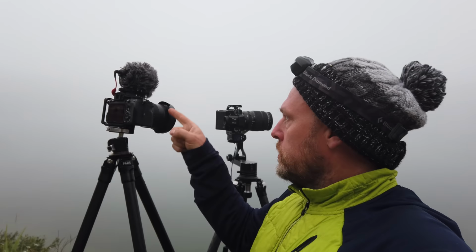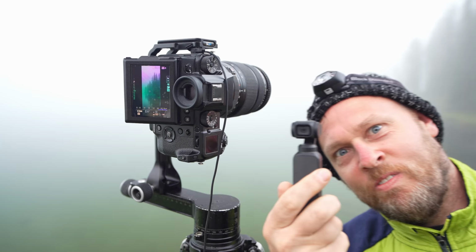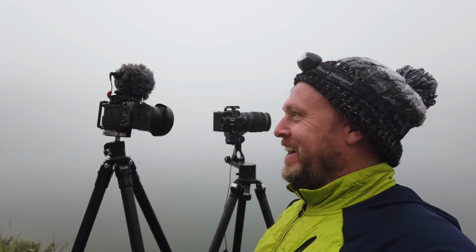So typically how I sync the audio from this camera to that camera is I'll do a 1, 2, 3, and I can see that in the waveform when I'm editing the video and I can align them. So this camera, when it records audio, if there's a breeze like there is now, it just sounds like a gale force 10 wind. It's unusable, whereas this wind muff does a really good job of killing the wind. That's my rig. That's it. It's as simple as that.